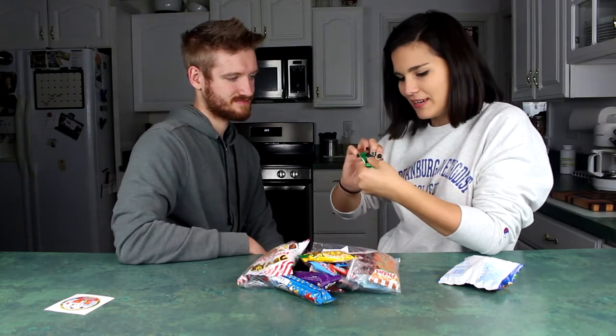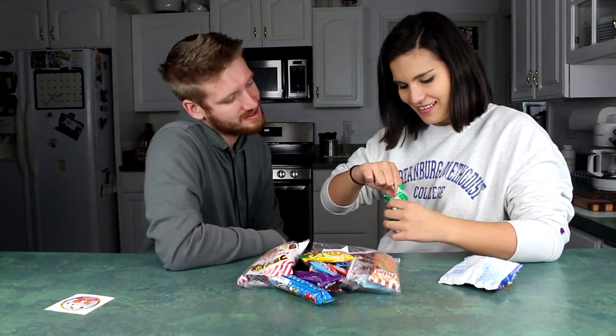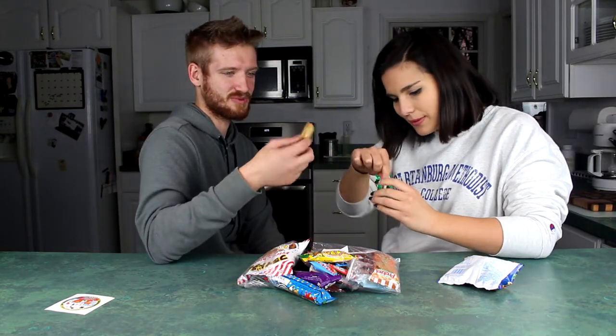Okay, it's a graham cracker. Graham cracker? It's a graham cracker. It's a little graham cracker with some filling. That is not what I thought it was gonna be. And this is two. All right. Cheers.